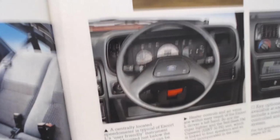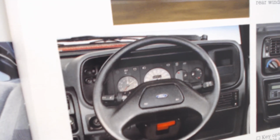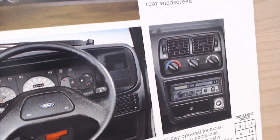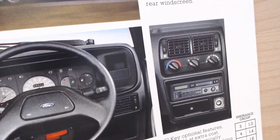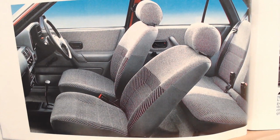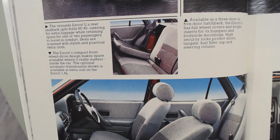Let's look at the interior. Pretty basic, isn't it, with the clock, and there is that cassette audio system, which would have been the same as you would have got on the Fiesta by the looks of it. And the interior has a little bit of red in there. Not a bad interior, but very basic overall, isn't it? But at least we do get that 60/40 split.